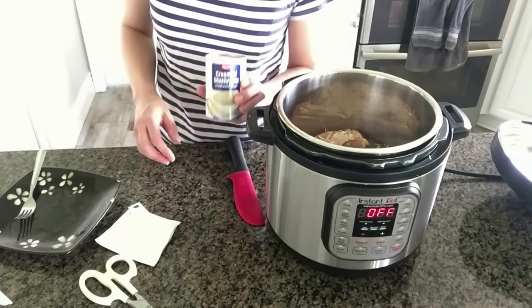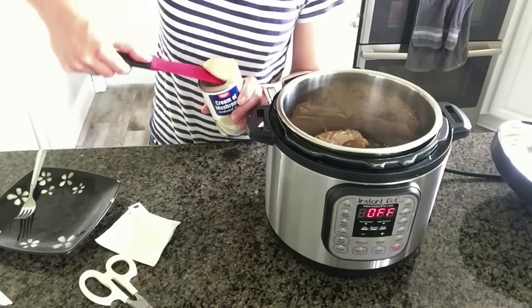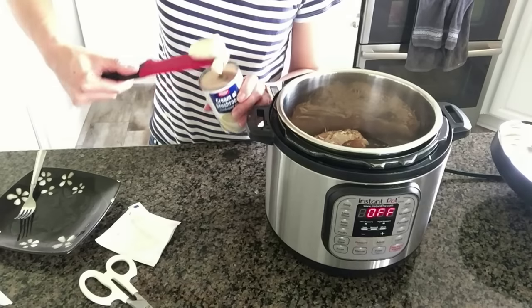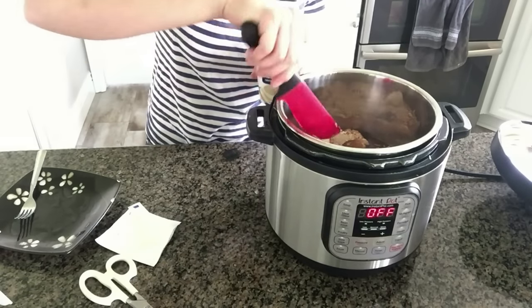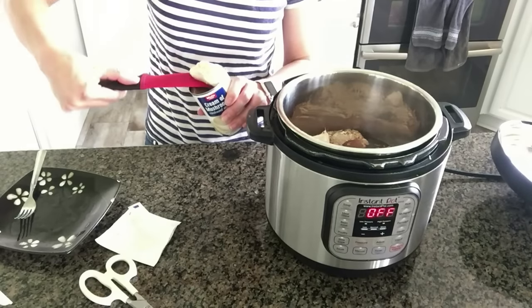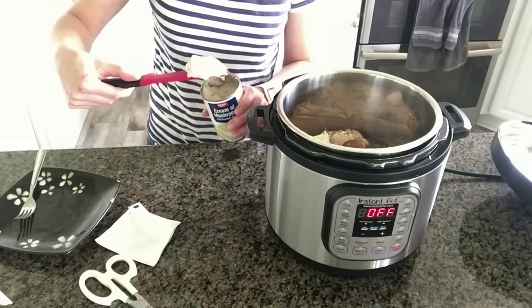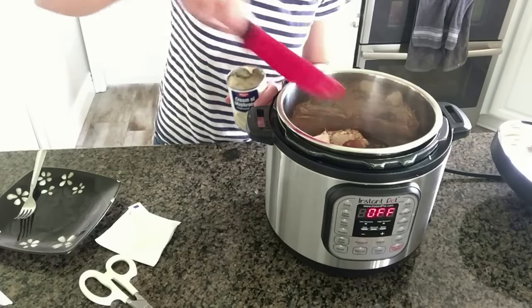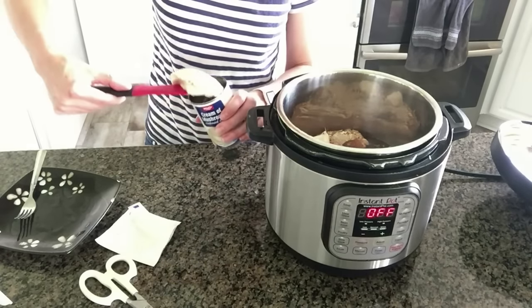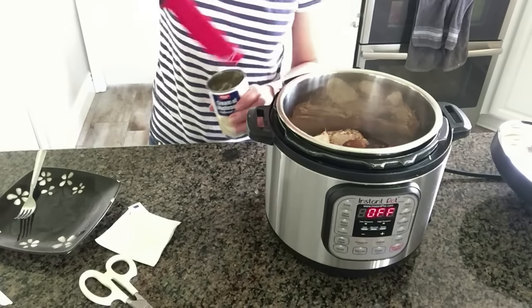And then 1 can of cream of mushroom soup. Scoop the condensed soup on top of the chicken breasts. Try not to let it touch the bottom of the pot. If things that contain flour and thickeners touch the bottom of the pot, sometimes it will give you the burn signal. So we don't want that to happen. So just scoop it into little spoonfuls on top of the chicken breasts.